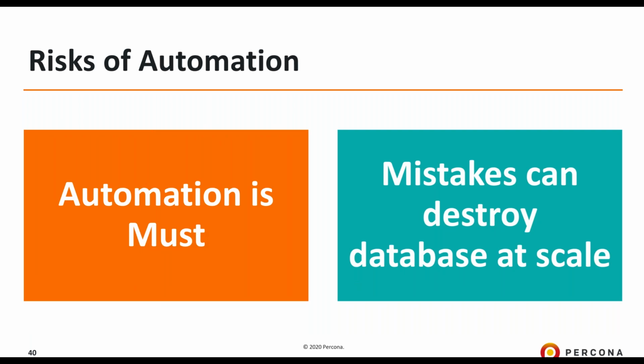Automation. That is another trend of the last decade and more, right? We are using a lot of automation these days, because without automation, just manually, we cannot really manage the many instances, right? Tens, hundreds, sometimes thousands we have to deal with. But automation also gives us the ability to really make mistakes and destroy databases at scale.